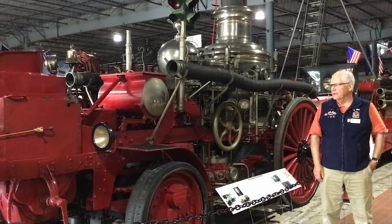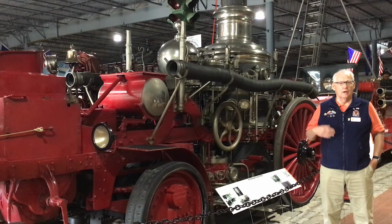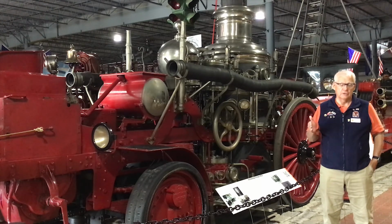This firefighting apparatus was made by the Manchester Locomotive Works in Manchester, New Hampshire. They also manufactured steam locomotives for the railroads. So it was manufactured by them, and as I mentioned earlier, purchased by the Portland Fire Department in 1908.